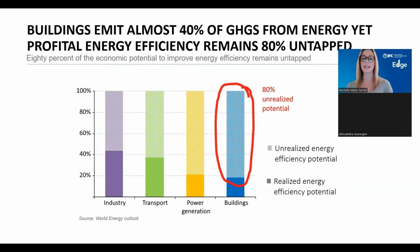Because the opportunity is just huge. IFC commissioned an analysis of green investment sectors back in 2017, and this figure shows a global picture of those opportunities. And you can obviously see here which sector has the greatest investment potential.